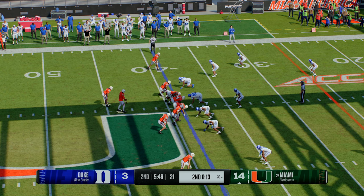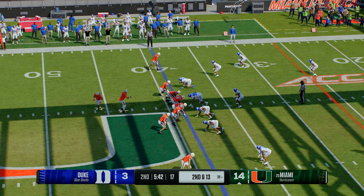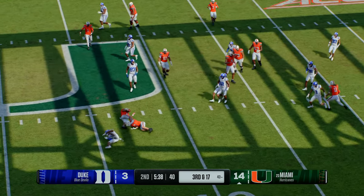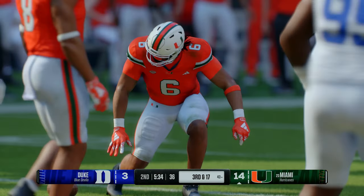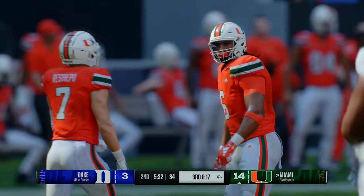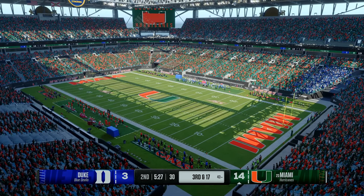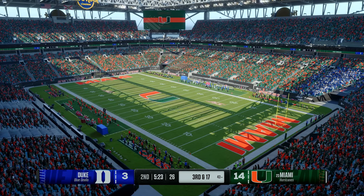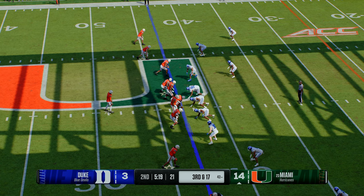Now dealing with second and 13. The back goes in motion. Looking to pass on second down. With the catch, it's Martinez. The defense wouldn't let him loose there, and it was a completion, but they lost yardage. Love the play by the defense. They just did a good job understanding where the running back was on that play. After the catch, they're able to make the tackle right away, and now they've set up third down. This is a third and long.